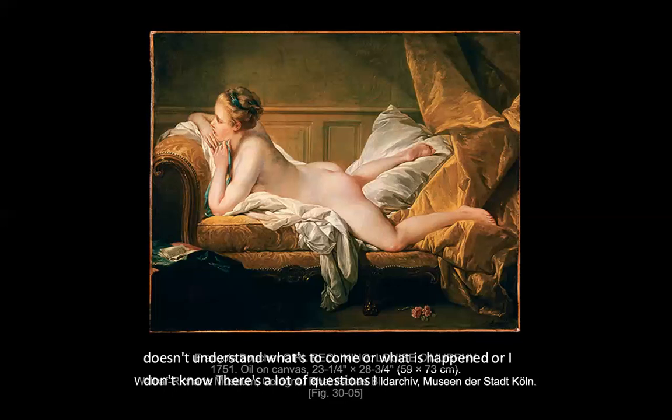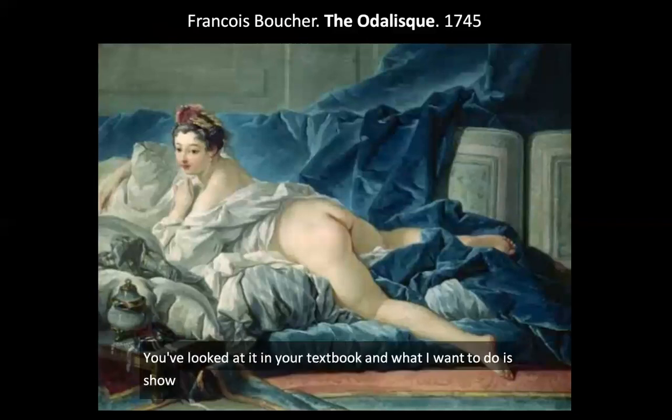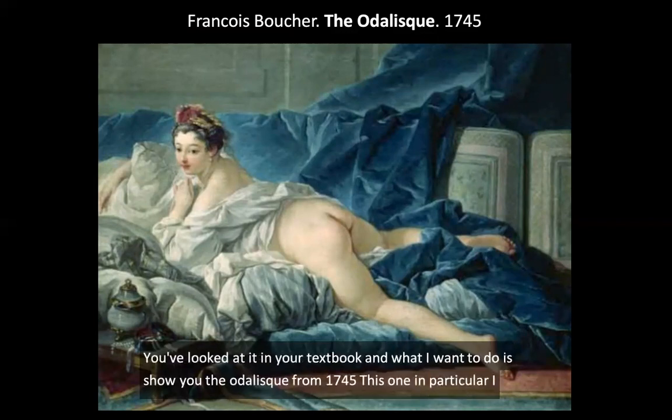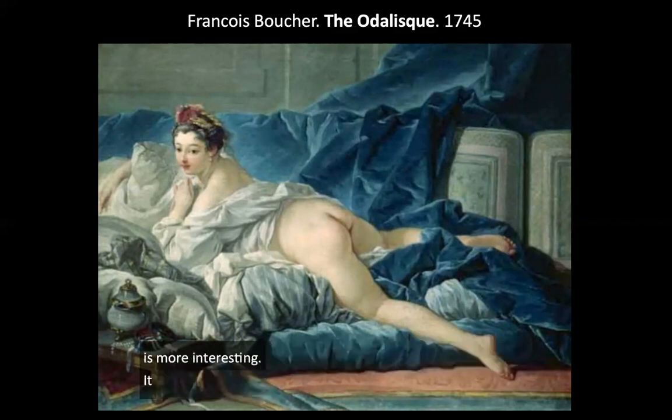So we've talked about this one. No, we haven't talked about it, but you've looked at it in your textbook. And what I want to do is show you the Odalisque from 1745. This one in particular, I find, is more interesting. It poses many more questions, and even today, it's quite difficult to look at.